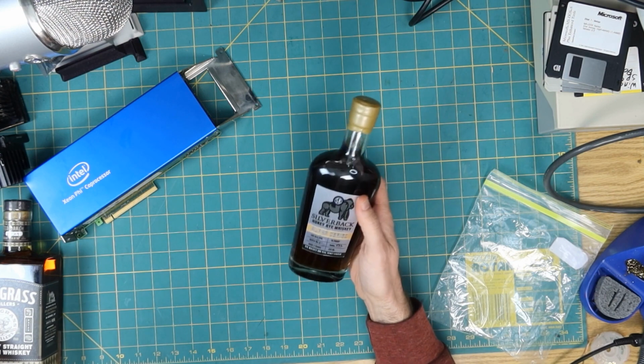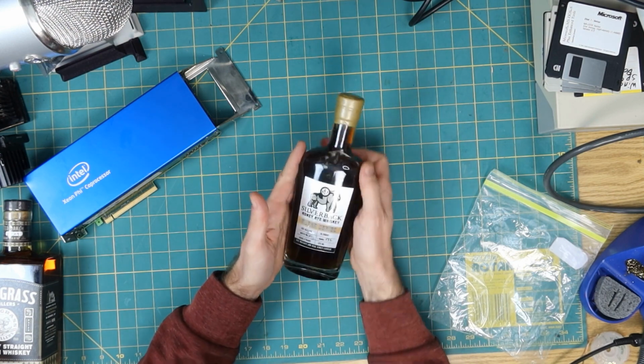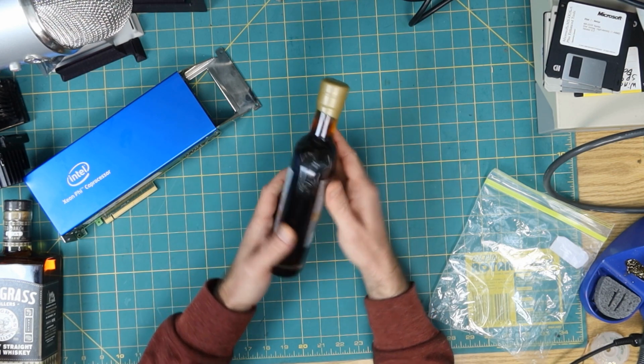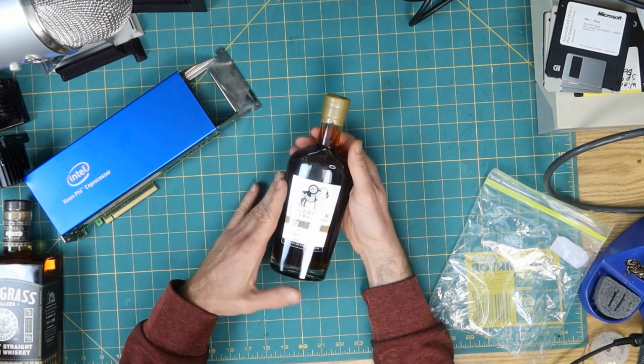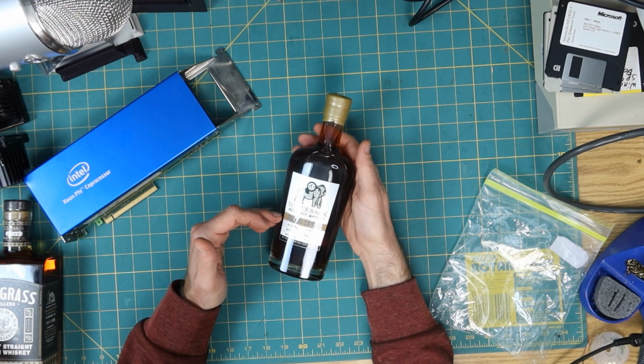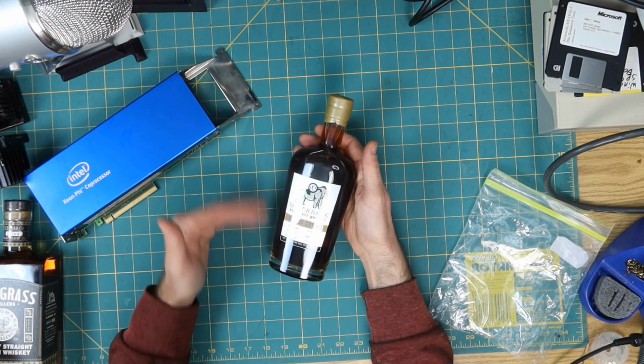And then finally, I stopped at another distillery. I stopped at Silverback. This is a rye whiskey that they have added honey to as part of the downproofing process.